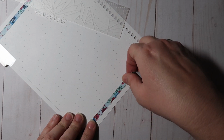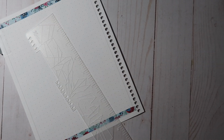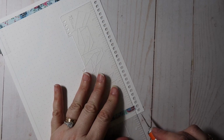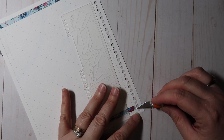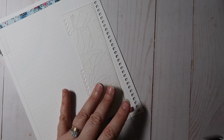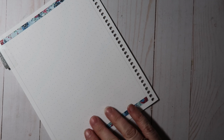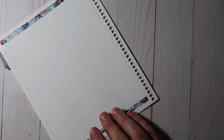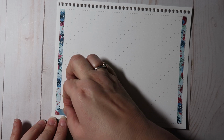So I'm just using some of the extra thin washi that I had left over from my Caffeinated Cait kit. I have been using, I think this is my 3rd month now, the print and cut kits from her Etsy shop. And well, she has 2 Etsy shops. She has the one where the stickers are printed and you can purchase them and they'll be delivered to you. And then she also has her print and cut shop. So this set is from the print and cut shop.